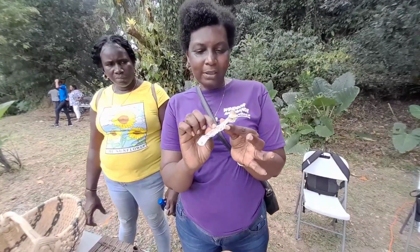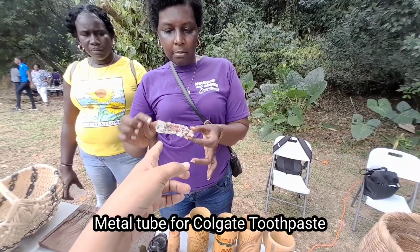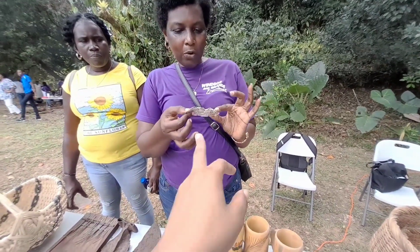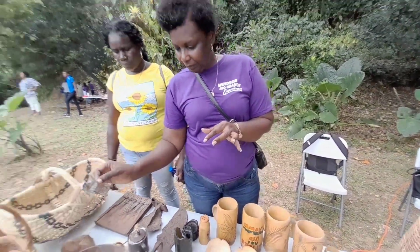Toothpaste, mm-hmm. This is metal. It's not the plastic that you are used to. So how is it significant? This is the Colgate. Metal, right? Oh, okay, I'm going to see this.